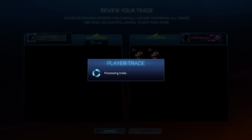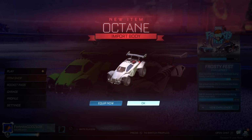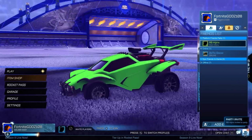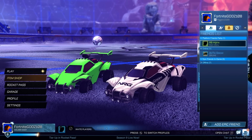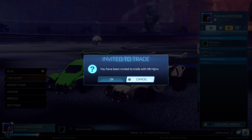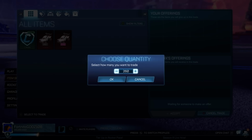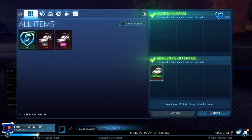And I'm going to be trying to get the mid value for both Octanes because right now the demand is rising a little bit because the White Octane is just about to come out of the item shop as I'm recording this video. It should be out by the time this video releases, but the demand is currently going up a little bit, and I believe they should start to go up in price a little bit more, so people are going to start paying a little bit more for the Octanes.